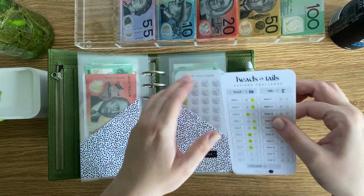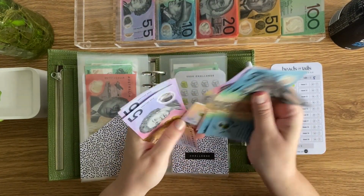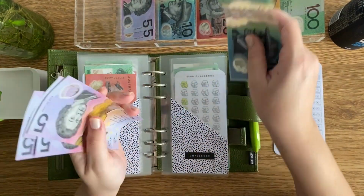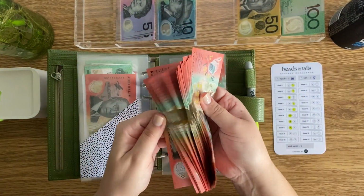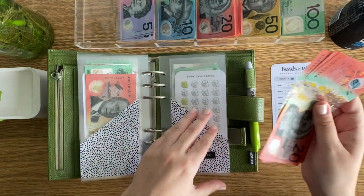Let's do our heads or tails, sorry. 10, 20, 30, 35, 40, 45, 50, 55, 60. I'm just going to pop this in for 3 20s. Wow. Oh my gosh, the 20s are really thick. All right, 20s.